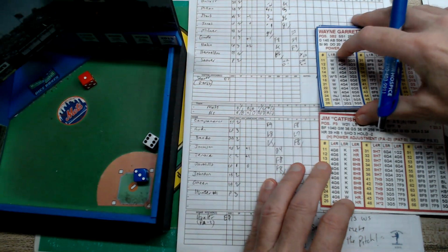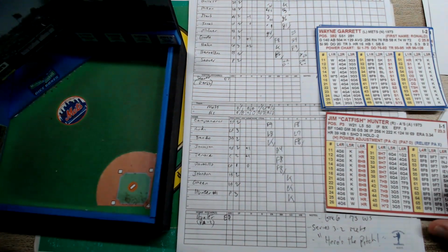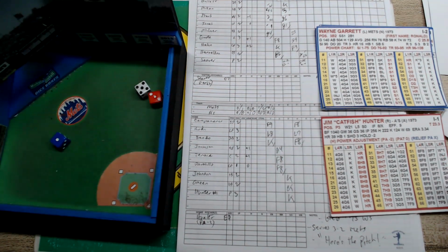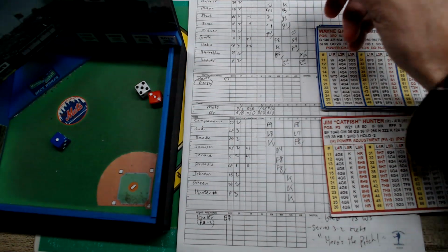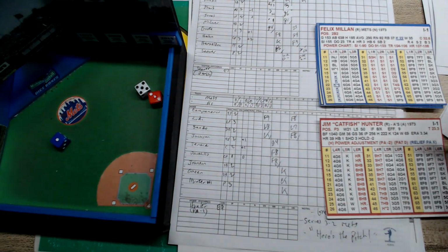Mets lead 1-0 here in the top of the fifth, a solo home run by Tom Terrific. Here's Wayne Garrett. Pitch from Hunter. It's a 3-51, and that'll be a strikeout. So he blows a fastball by Garrett. Second time Garrett struck out in this game.